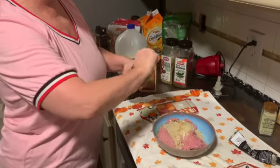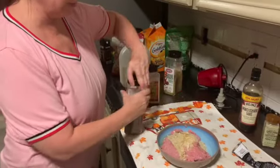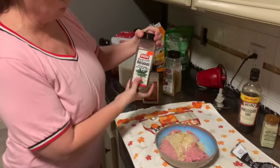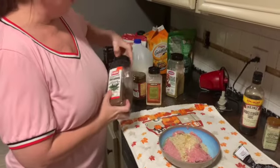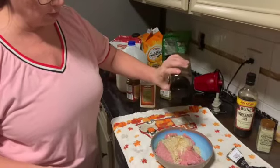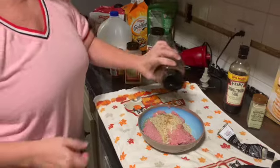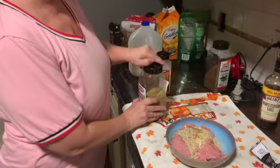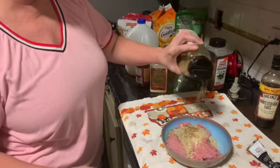You won't hear me give specific instructions very frequently because I don't measure anything. So let's see, I know this comes out fast. We're going to use a little bit of smoked salt. I have a little bit of grease on my fingers, so it's making it kind of hard to open the seasonings. Now there's already enough flavor in the breadcrumbs that I'm using, but I'm just going to enhance it a little bit more.